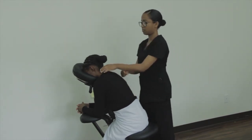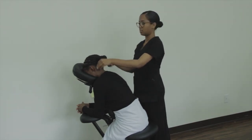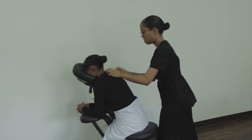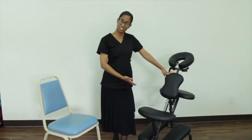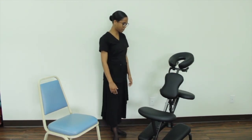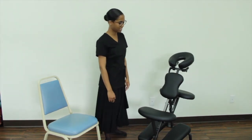We did fingers to the neck. We massaged the scalp and then ended with tapotement and nerve stroke. So you can use a massage chair like you saw me demonstrate earlier. This is a simple one that you can get. This is low skill, low price.